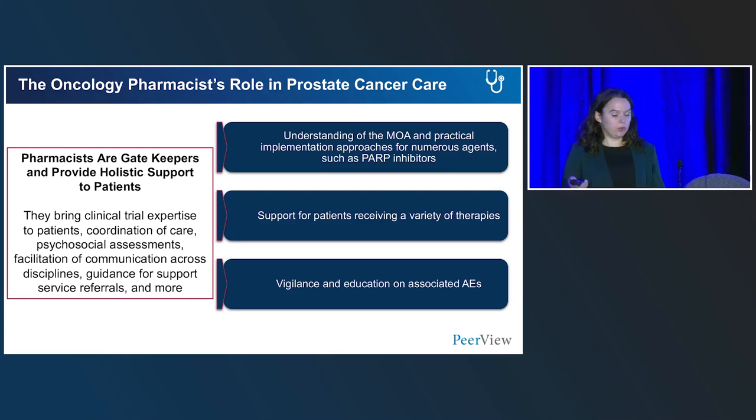And then just in general, as a pharmacist, we are known as the drug gatekeepers, and we do provide holistic support to patients. A lot of the different things that we are known for are the experts in understanding the mechanisms of actions and bringing those clinical implementation approaches for different drugs such as PARP inhibitors into the practice. We are also there to support the veterans in receiving a variety of different therapies, and we do provide the vigilance and the education on associated adverse side effects.